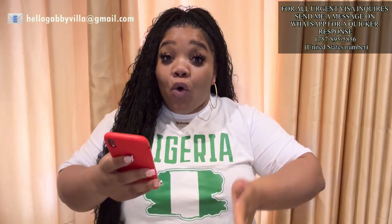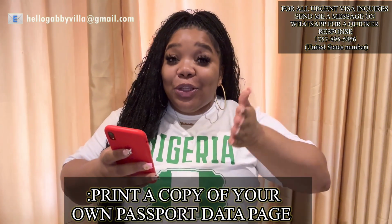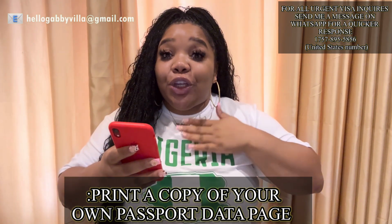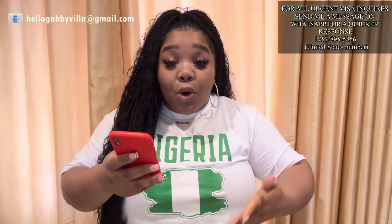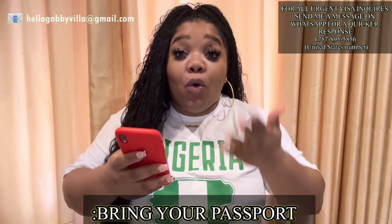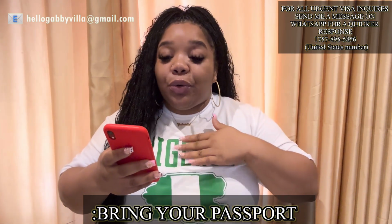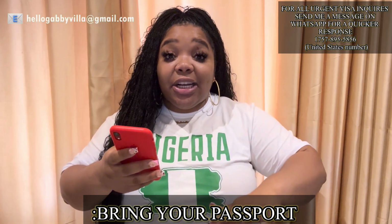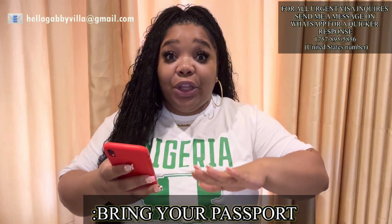Now, you're going to need to bring a copy of your own passport data page, your own. So make sure you bring that and get it printed out and make sure you give that to them. Of course, do not forget your own passport. Make sure you have your passport and bring it with you, because you are going to need to submit that passport over to the clerk that's helping you at the visa center. This process is not going to continue if you do not bring your passport with you to your visa appointment.